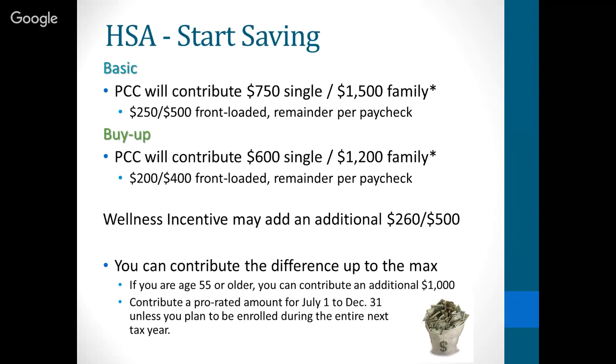If you are doing the Pima Healthy Rewards program, any incentive that you earn in that will also be added to your health savings account over the plan year. So you could get an additional $500 added to that account over the year. So again, you can look at the college amounts, figure out how much your wellness incentive will be, and you could contribute the difference up to the maximum.